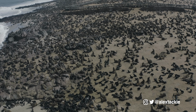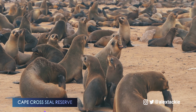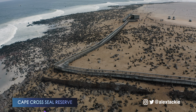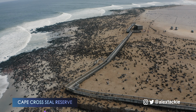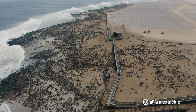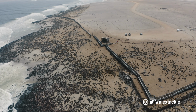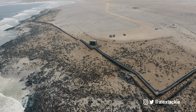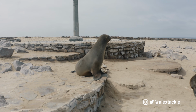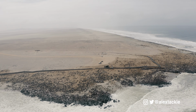The Cape Cross Seal Reserve is another place to visit if you're looking for a marine life experience. The place is a sanctuary for the world's largest breeding colony of Cape fur seals. And I mean, it's really, really large. With the drone shots, you could see the land space they occupied, and they are estimated to be over 200,000 seals during the breeding season. So this is a chance to come up close with these beautiful creatures. The stench is very strong, so just be a little prepared for that.